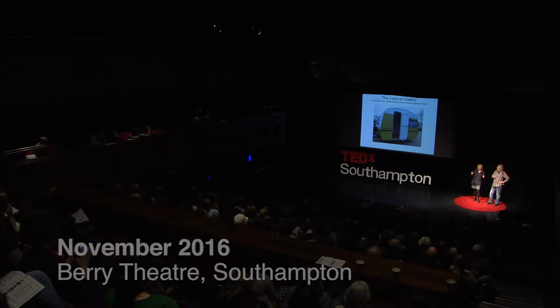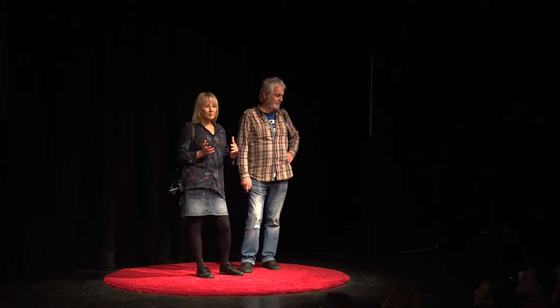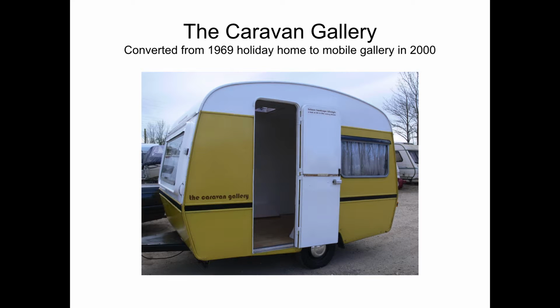So you get two for the price of one today, because we are a collaboration, so it didn't seem right, just me coming on my own. So this is our gallery in a caravan, which we got the idea because we wanted to take art to people. We were commissioned to be in a festival for the millennium in, obviously, the year 2000 in Portsmouth, and I was making a lot of work at the time about the British and leisure activities, so a caravan was the perfect vehicle. So this is our first outing.